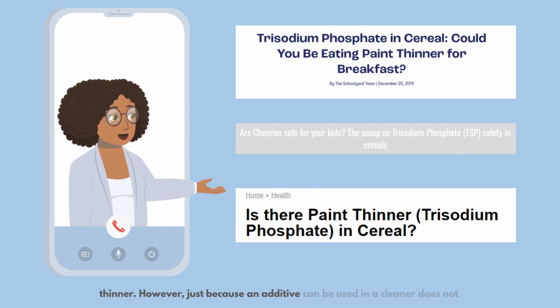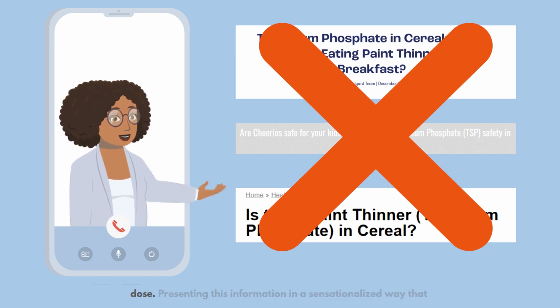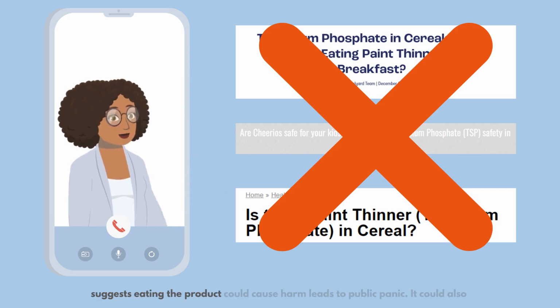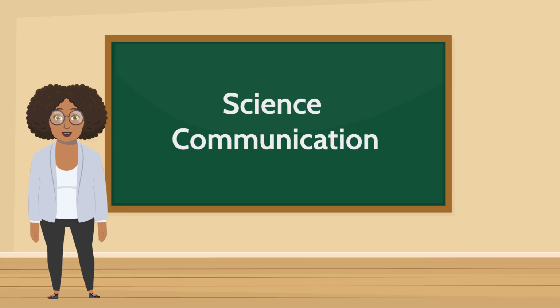However, just because an additive can be used in a cleaner does not imply that it's unsafe in foods at the correct and approved concentration and dose. Presenting this information in a sensationalized way that suggests eating the product could cause harm leads to public panic. It could also potentially cause a significant drop in a company's sales and reputation that produces these foods.